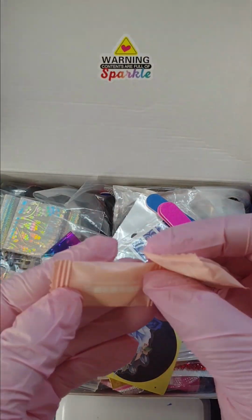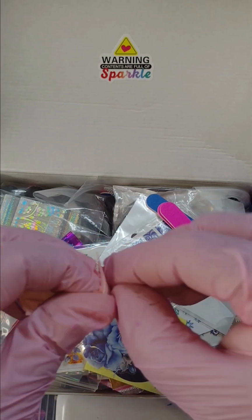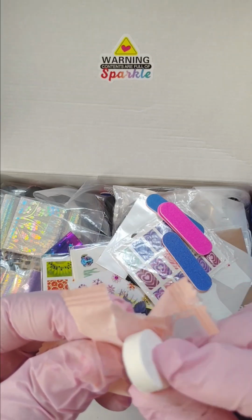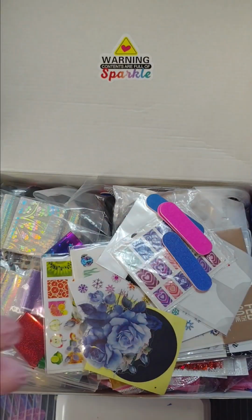All right, you guys, what are these? I'm guessing these are like, what are these? I don't know what this is. What is this? This is candy? No, it's not. Oh, I know what this is. This is a towel. Okay. This is a little towel.